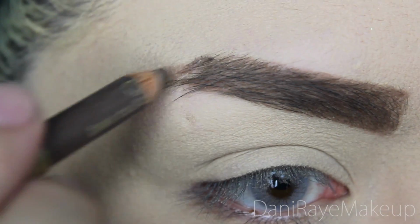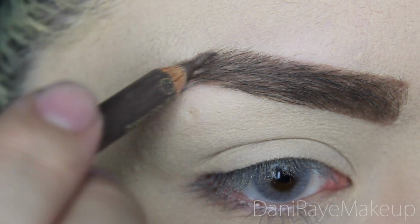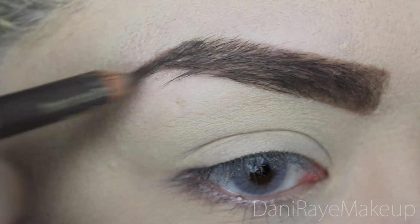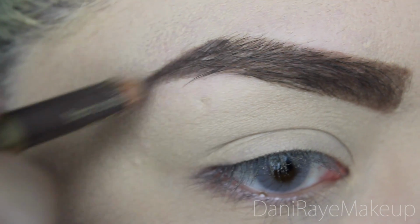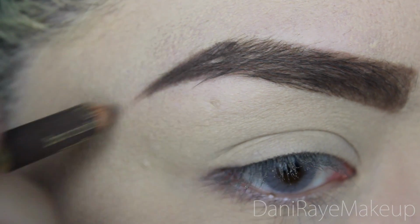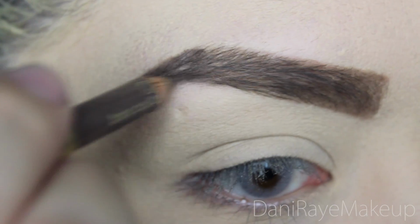Next, I take the dark brown pencil and just draw in the tail of my eyebrow. And earlier in the tutorial, I was mentioning how this is where you can experiment with different eyebrow shapes. You can either pull the product out to make a more straight brow like I did earlier, but this time I'm going to pull the product down, and then you can see that it makes a more angular, high arch brow shape.